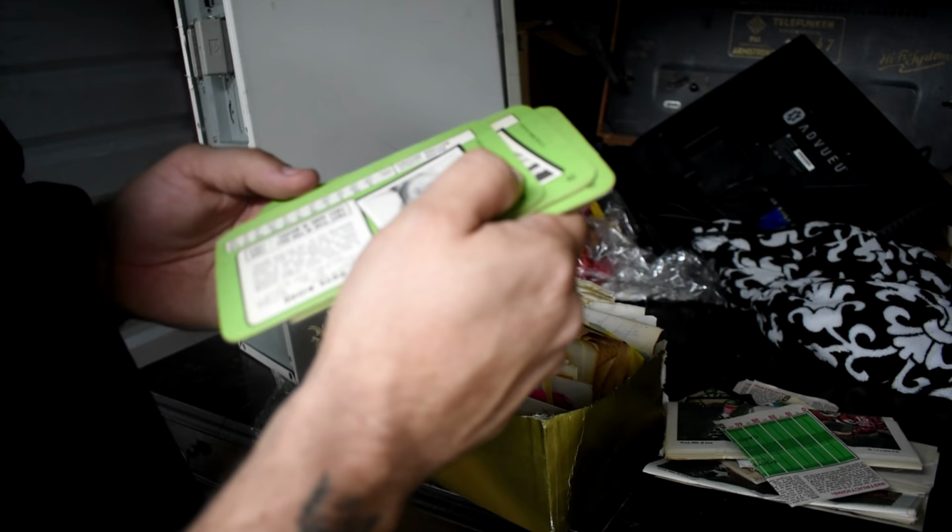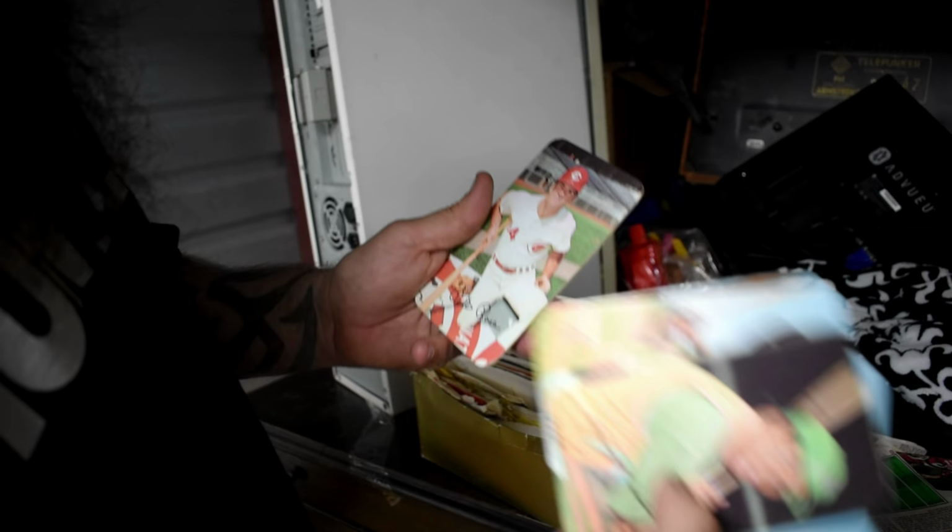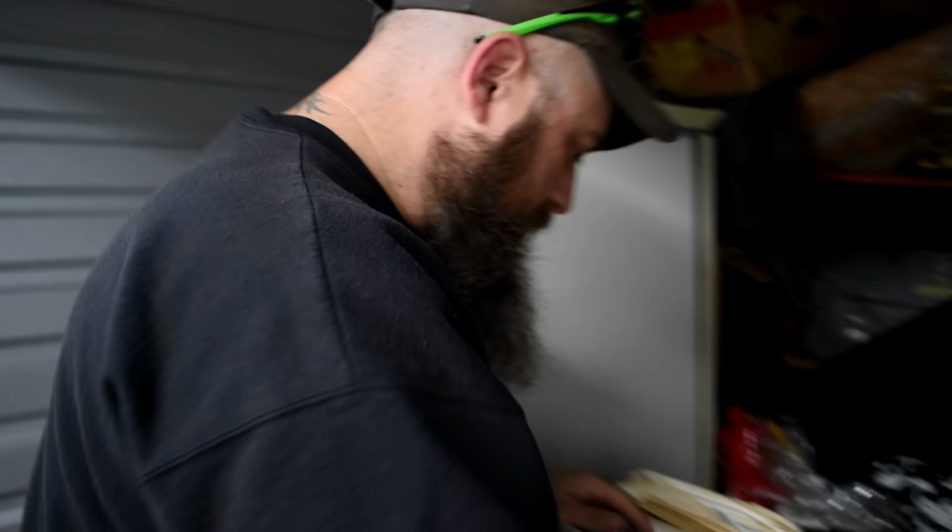Pete Rose right off the bat. What year are these? Look at these. Those are cool. Yeah, look, there's Reggie Jackson. Look at that. So these are kind of cool. Pete Rose, these are those cardboard cards. I can't remember what year these are from. Y'all let me know what year these are from if you know off the top of your head. If not, I'll look them up.